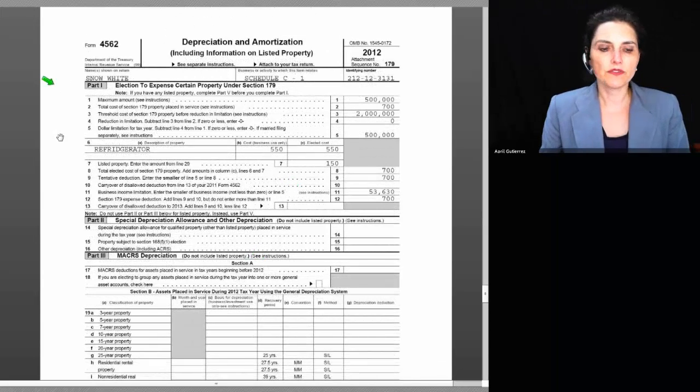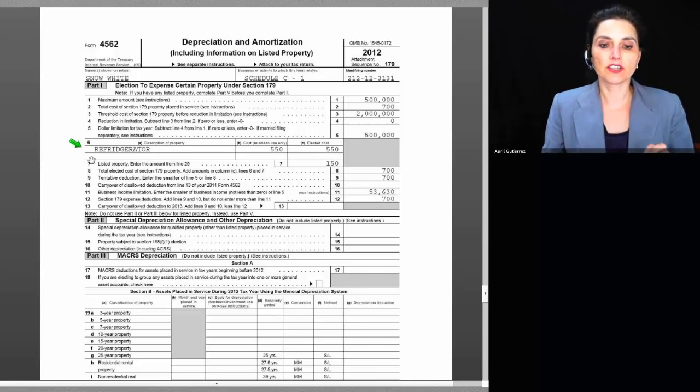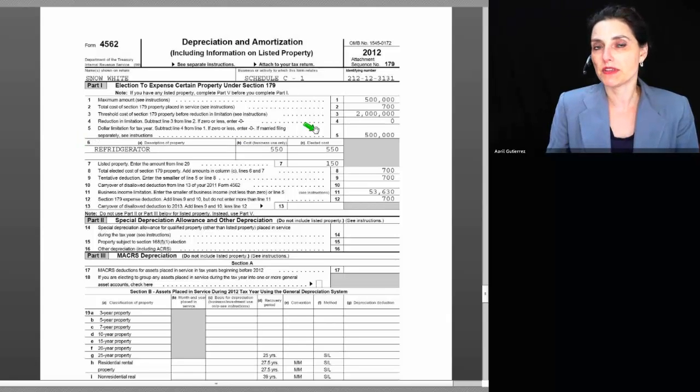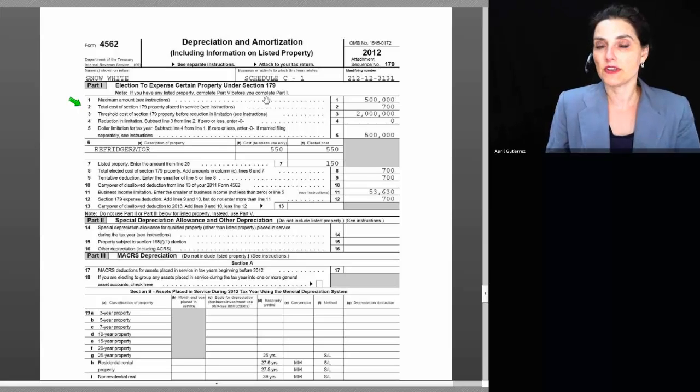And moving on to the 4562, the first line on here has to do with the Section 179 deduction, which is being claimed on the refrigerator. And so we enter the description of the refrigerator, the cost of the refrigerator, the amount that is being elected as an expense under Section 179. You'll notice up here on line 2, it says the total cost of all property placed in service during the year. That is the video game machine plus the cost of the refrigerator.